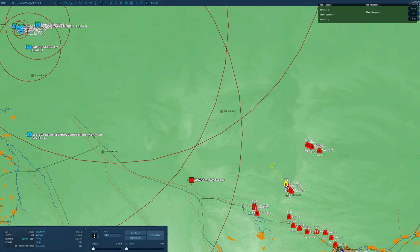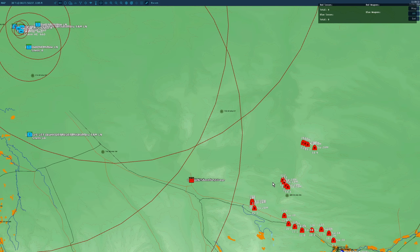What year was that roughly? 1984. So these are not new pieces of kit. These are 80s, aren't they? Wow. I'm sure they've been updated, but they are still very effective.